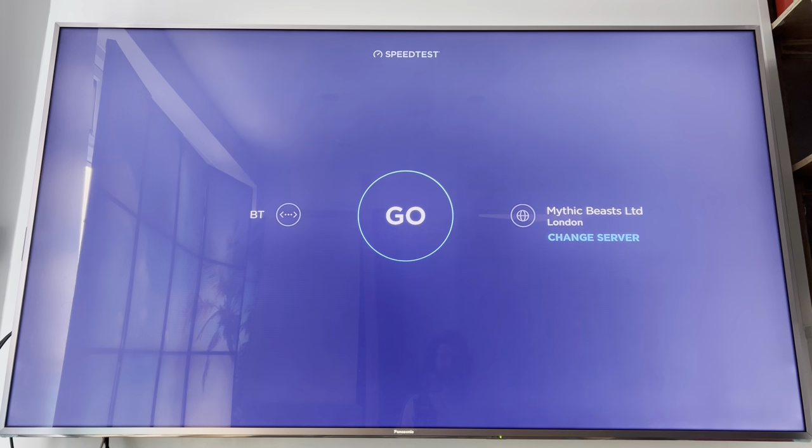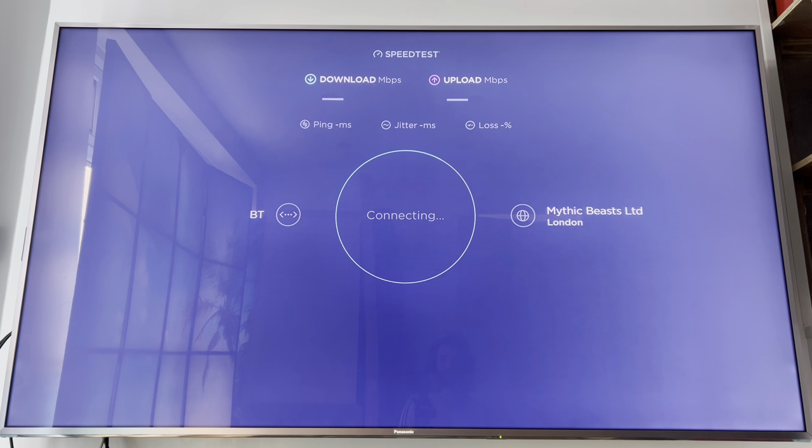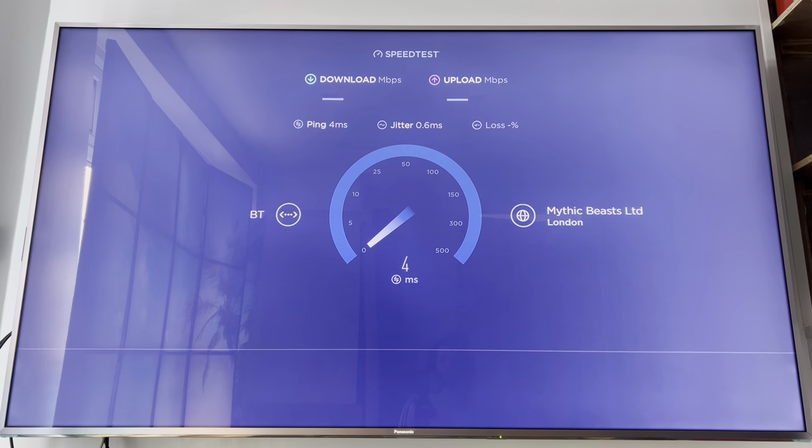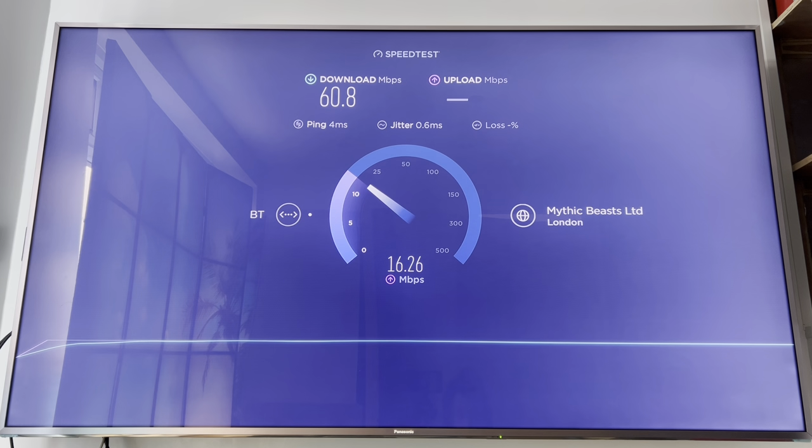Okay, so I'm now running the speed test on my TV. So I'm going to press go. This is hardwired, so it doesn't seem to be a huge amount of difference on the actual speed itself, but the milliseconds seem to be quite a difference because that was 74 milliseconds.